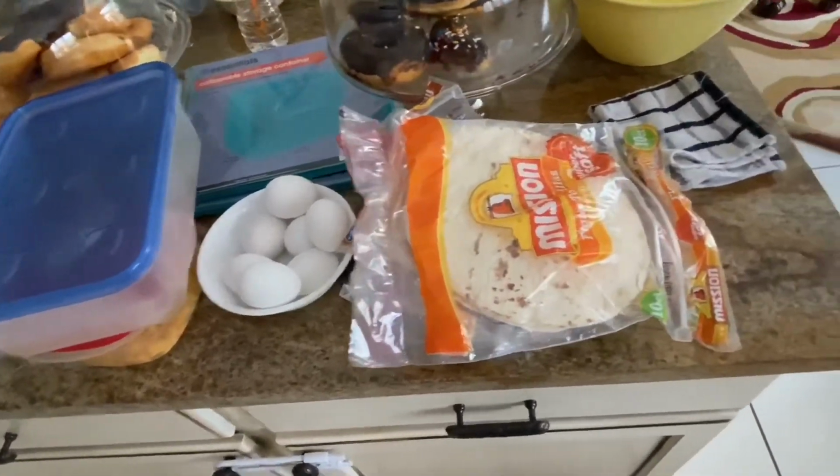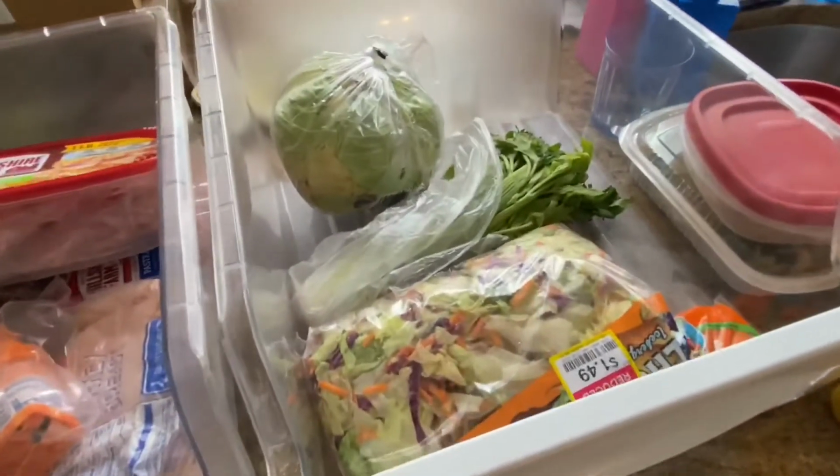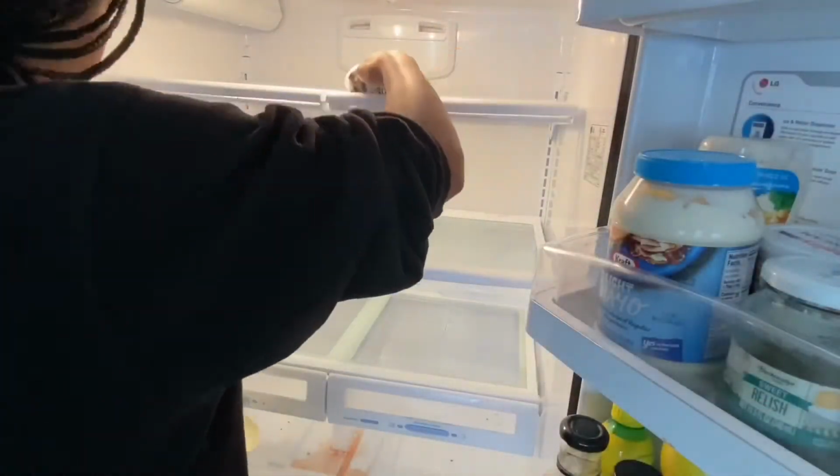So this is all the stuff that I'm actually going to be throwing away because it's no good or it's been in the refrigerator too long. This is the stuff from my two drawers that I need to go through and organize.